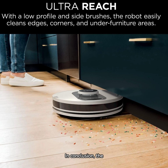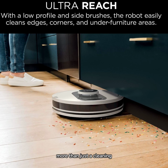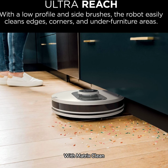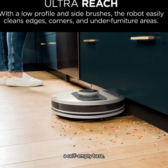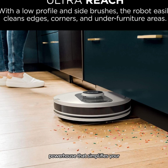In conclusion, the Shark AI Ultra Voice Control Robot Vacuum is more than just a cleaning device. It's a smart home essential. With matrix clean navigation, home mapping, a self-empty base, and voice control capabilities, it's a powerhouse that simplifies your cleaning routine.